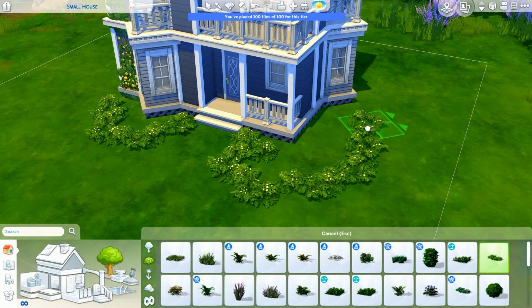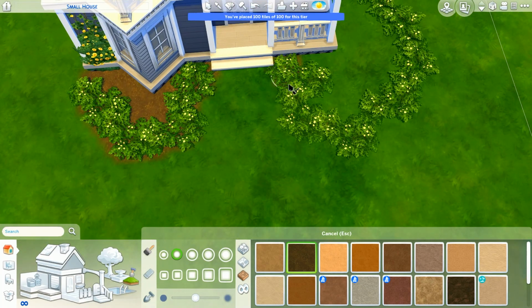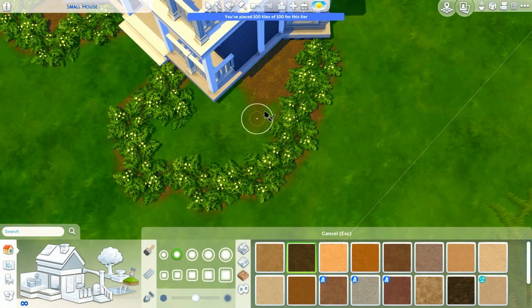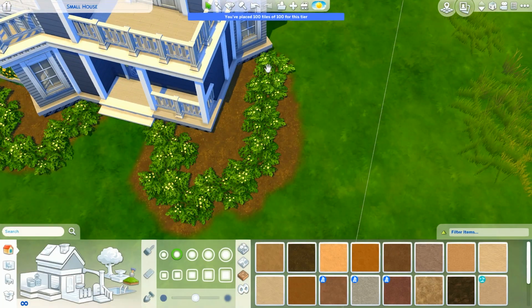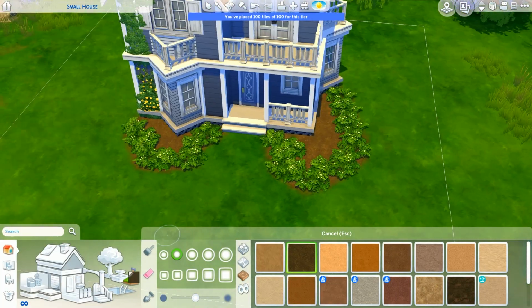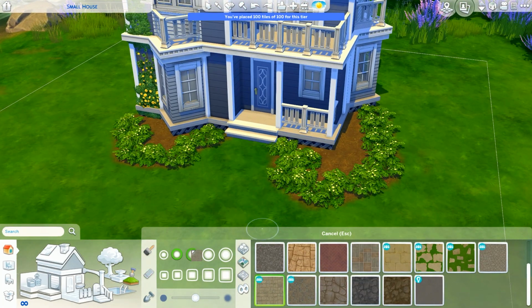This is actually the same lot that I built the floral cottage on. If you haven't seen that, I'll link it in a card. But I thought it suited this area a lot better. So this house is a tiny home residential. More specifically, it's a tier 3 small home, I think it's called. So those are the build details. I think I covered everything there.